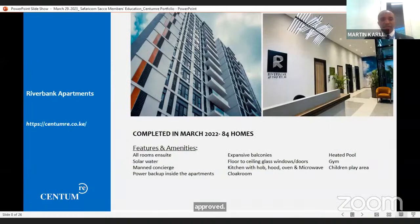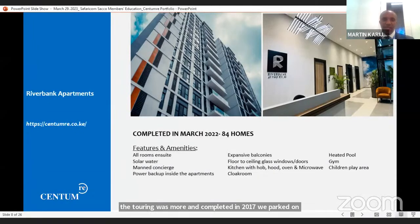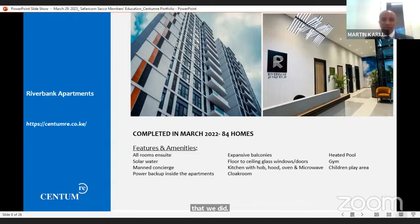Now, I'll start with our first residential project at Two Rivers, just to present the opportunities that members can take advantage of today. This is our flagship residential project. After we did the Two Rivers Mall, completed in 2017, we embarked on the residential project, and this is the first project that we did. It's called Riverbank Apartments. There are 84 homes. It's complete. We finished last year in March. We have less than 10 homes remaining.